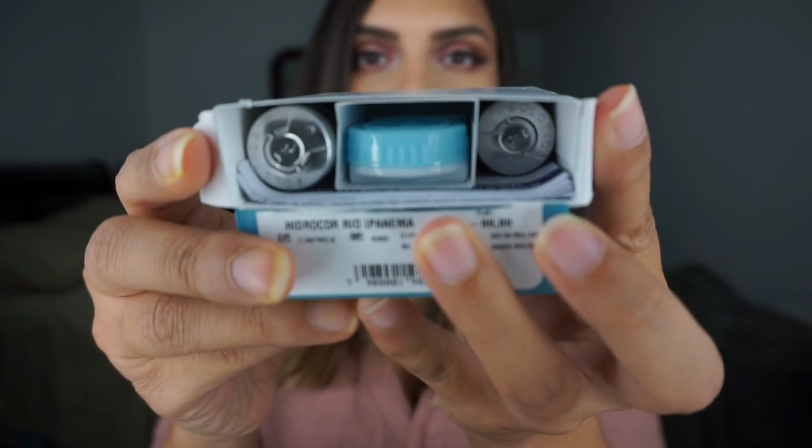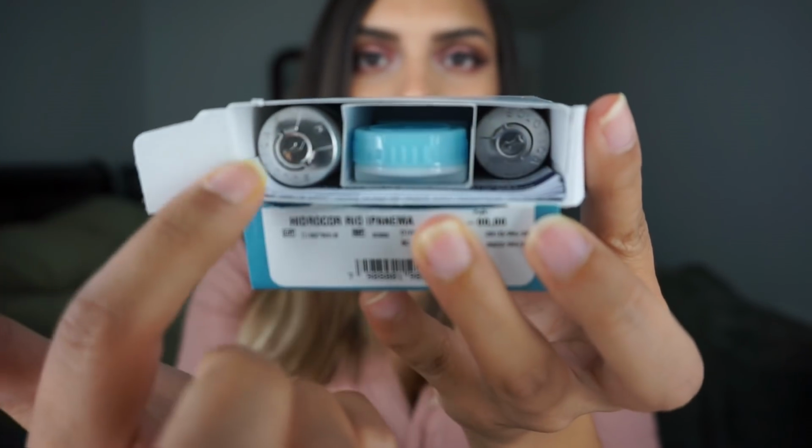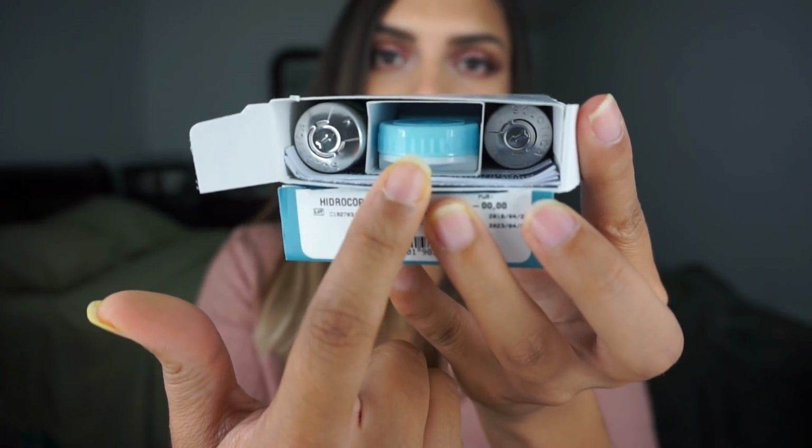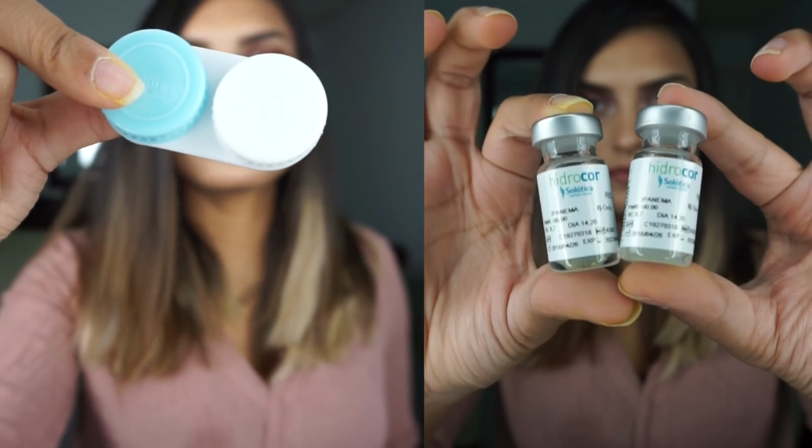Yeah. So the lenses came in a box like this. The 2 vials are going to be on each side, and the contact case is right in the middle. When you take them out, it looks like this.